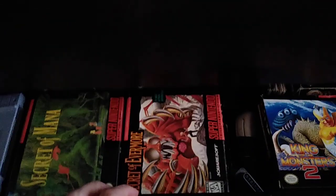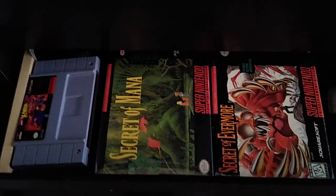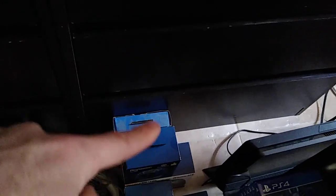Okay. This one I'll open a crack. This has my Super Nintendo console in it, which you can't even see because it's buried by all the good games that are on top of it. Okay. The drawer down there has my original gray model N64 and games in it. That drawer has my Sega Dreamcast in it.